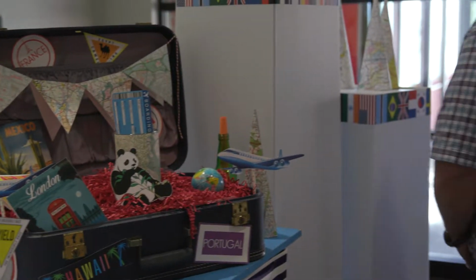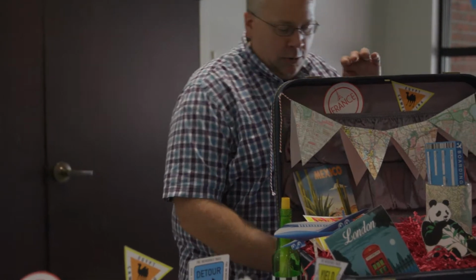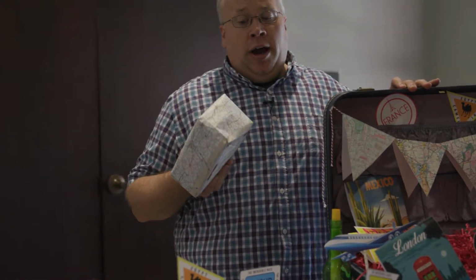And here's a little tip on those. I'm going to step around back here. How do you keep the suitcase open? Well, we just took a block of wood, wrapped it in a map, and stick it underneath that lid to hold that lid up. Little tip, makes it look really nice. We did that on the baskets as well. The ones that don't stay open on their own, we put those up there.